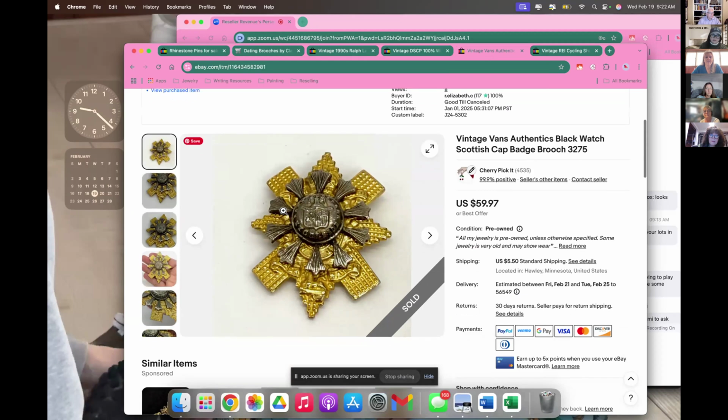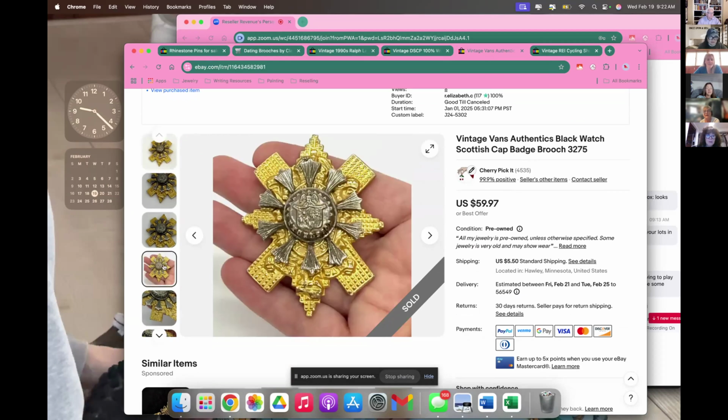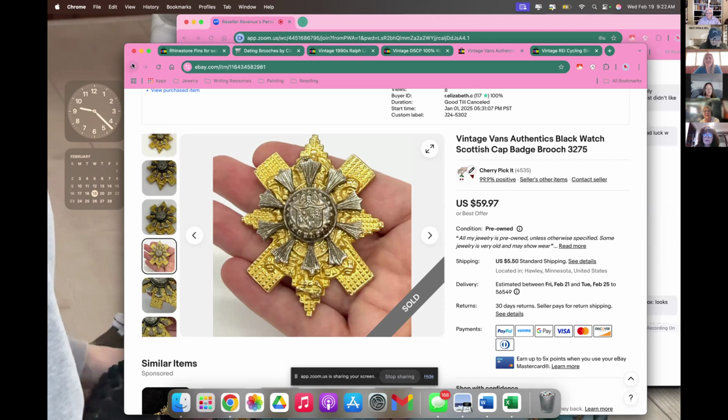And then I had this brooch, and I have no idea what a black watch Scottish cap badge brooch is, but I did my research on it, and that sold for $59.97. I don't know why. Nice. Yeah. I just did my comps.